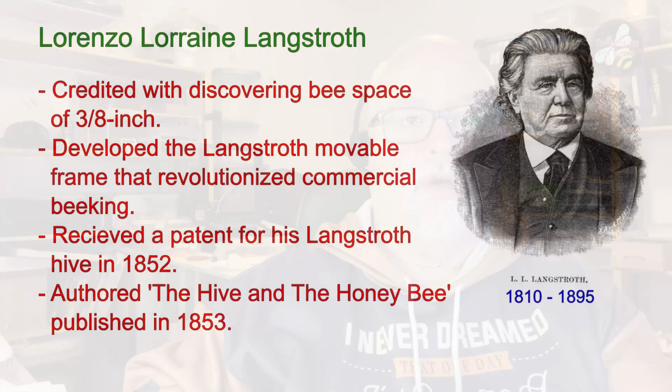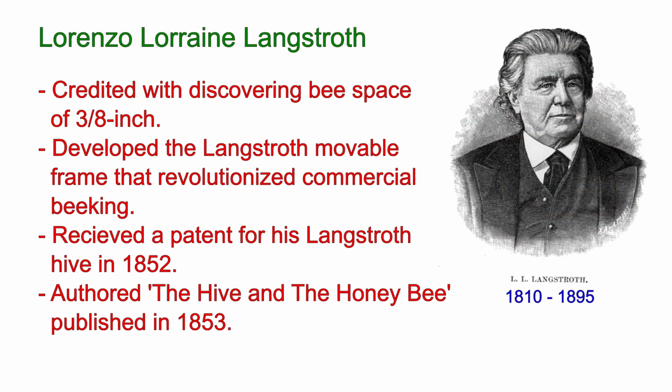And today we're going to talk about the Langstroth Hive. It is the most commonly used hive here in the United States, probably the world, but I don't know that for sure. It is the hive used by all commercial beekeepers here in the United States.